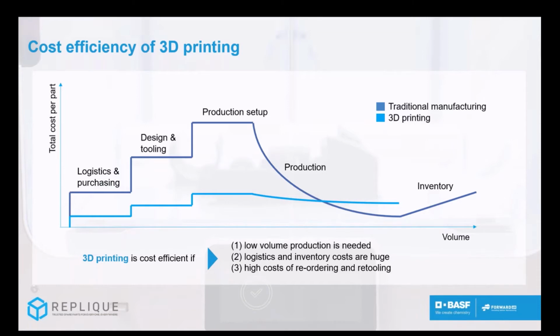So the last fixed costs in our scenario are the production setup cost. Setting up a 3D printer is quite easy. Just equip it with the right material and then upload the file and go for it. And equipping an injection molding machine is way more afforded. After setting everything up and starting with the production, we come to the variable costs.